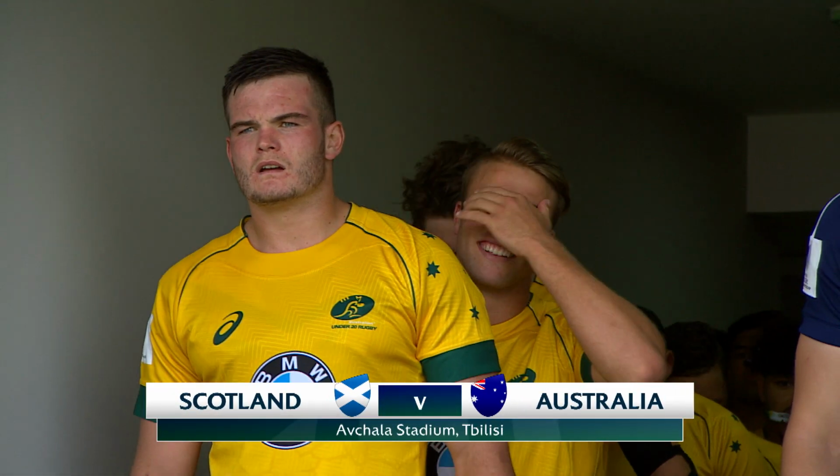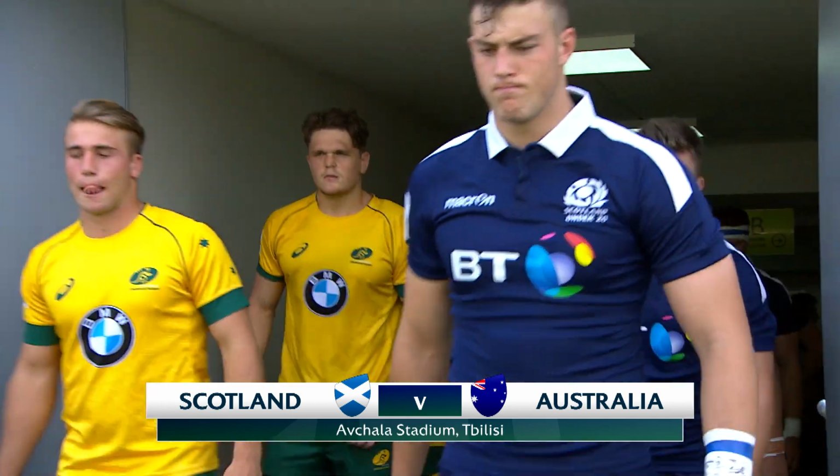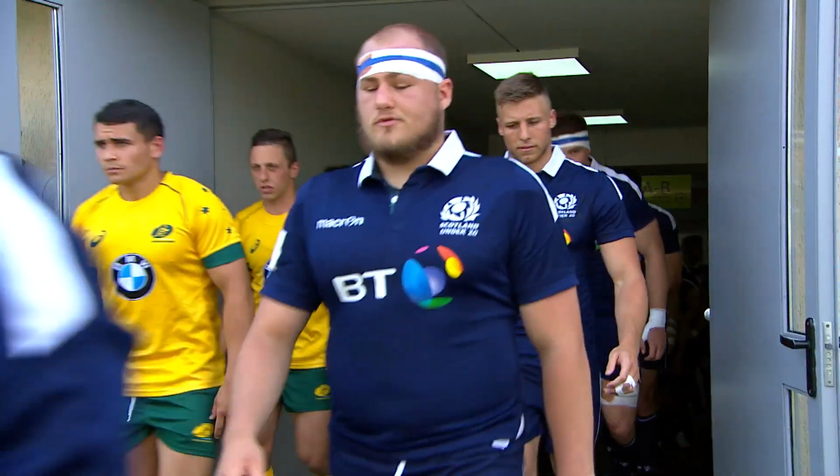Two teams take the pitch. To the left of your picture, Reece Hewitt, the captain of Australia. To the right, Callum Hunter-Hill.